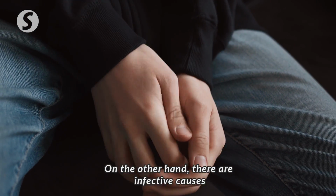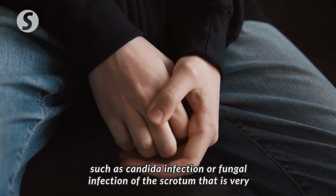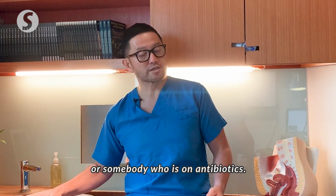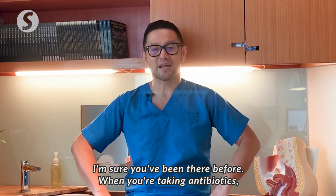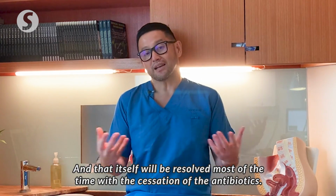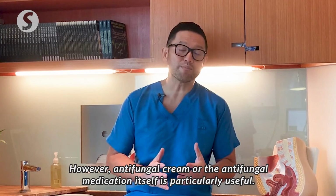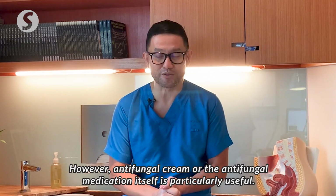On the other hand, there are infective causes such as candida infection or fungal infection of the scrotum. It's very common. It commonly happens to somebody who has a lower immune system or somebody who's on antibiotics. I'm sure you've been there before. When you're taking antibiotics, the skin starts to deteriorate and itch. That itself will resolve most of the time with cessation of the antibiotics. However, antifungal cream or antifungal medication is particularly useful.